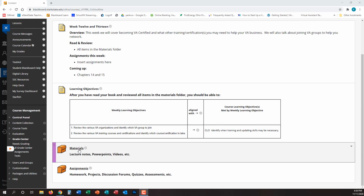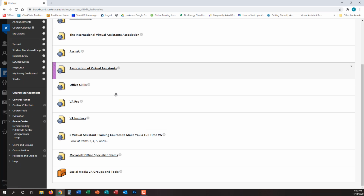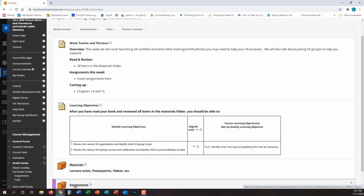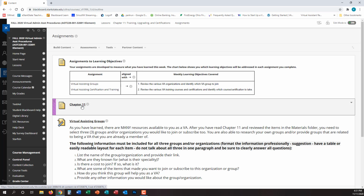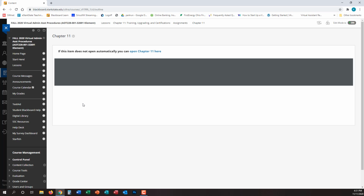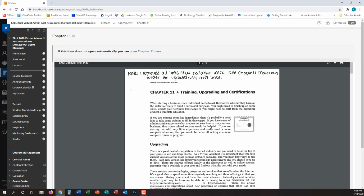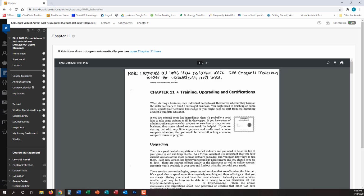So to start out, as always, in the materials folder, I put a lot of links in here this week. So I'm going to go back out for a minute and go to the assignments folder, and I want to show you the textbook. Our book is a little outdated because it contains a lot of links, and sometimes those links go bad, people take their businesses down, etc. So I went through and removed all of the bad links. There are two missing pages, and then I whited out some items.